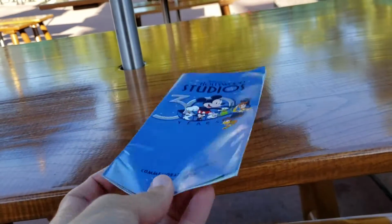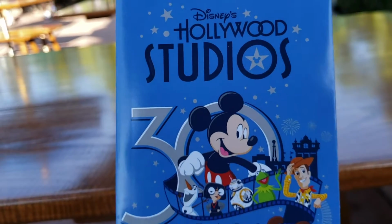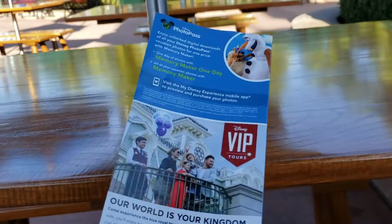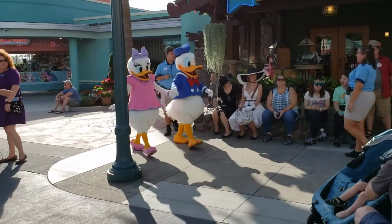And then obviously they always have a special map as well. See, Hollywood Studios 30th, and just a normal back of the map. Donald and Daisy making an appearance.